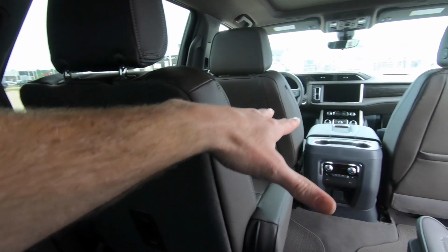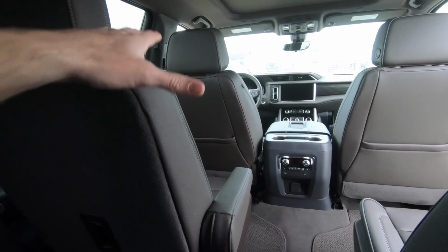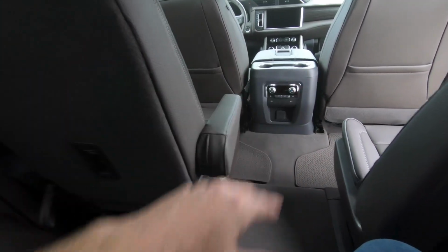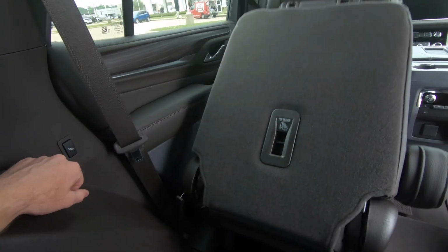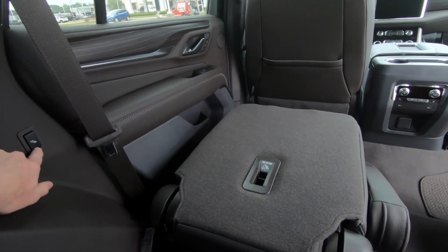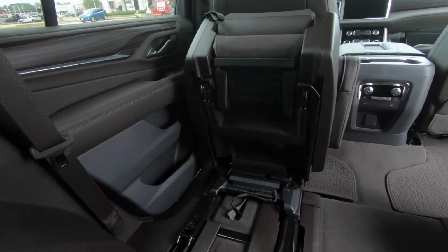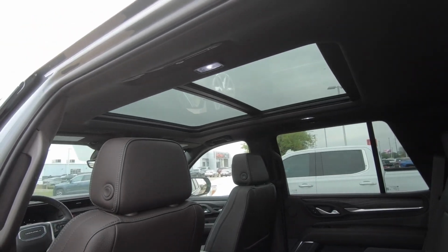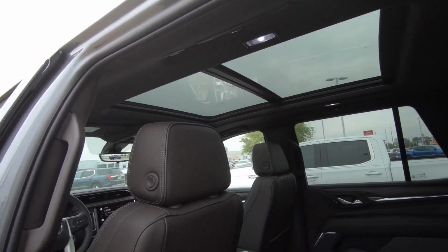So what I'm going to do, it'll be easier to show you from right here. If for some reason whoever's sitting here has jumped out, and maybe whoever's sitting in the rear seat area doesn't want to go through the pass-through right there, well, all they have to do is hit this button once, and this is what happens. Hit the button a second time, and this is what happens. It's really that simple. And one thing I haven't mentioned yet, yes, there is a panoramic sunroof.